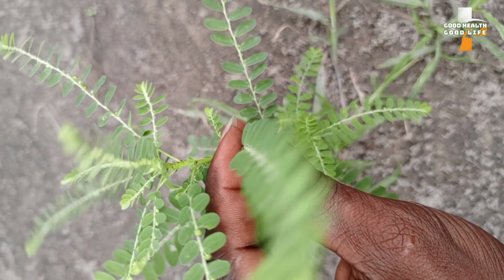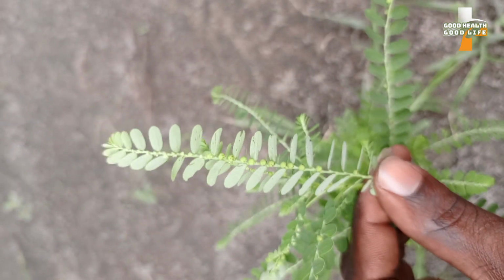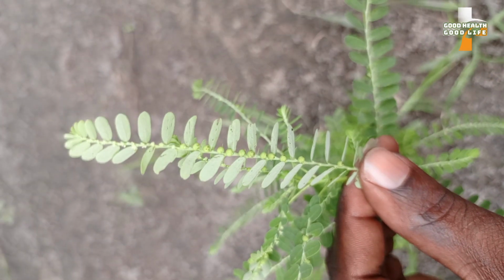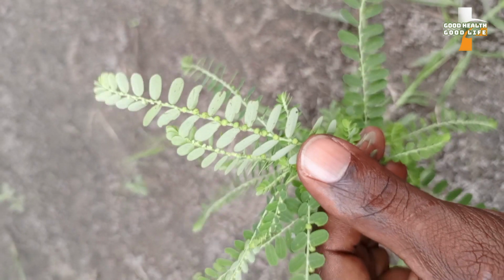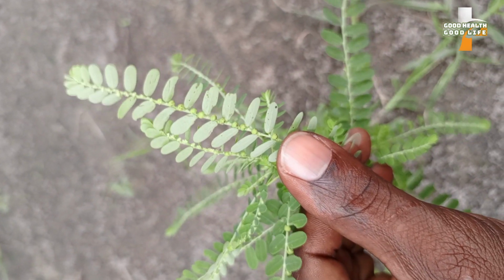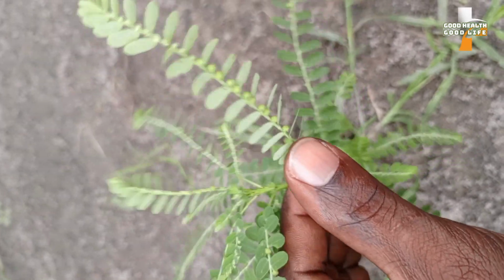It earns that name because when you take a critical look at the back of this leaf, you will realize that there are seeds under the leaf of this plant. That is why in some parts of the world it is called seed underleaf plant.